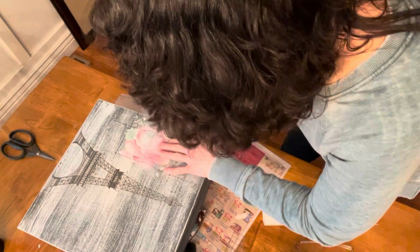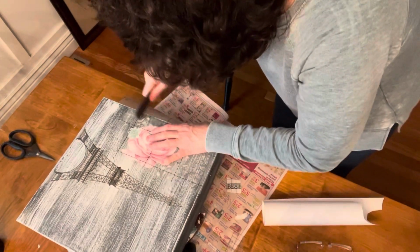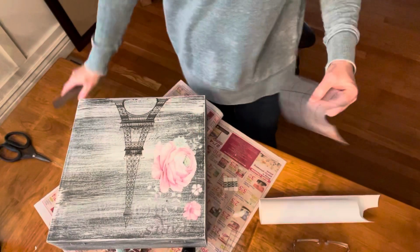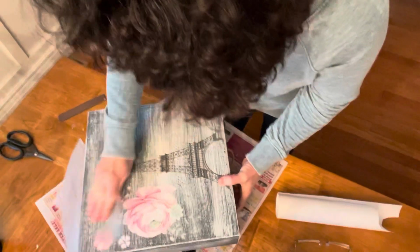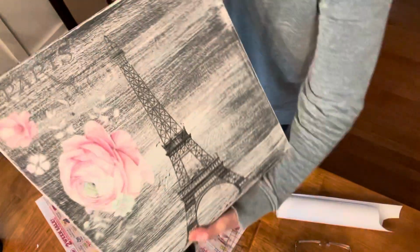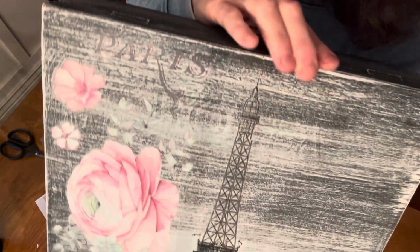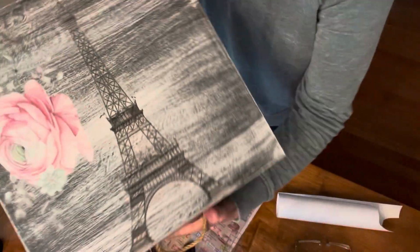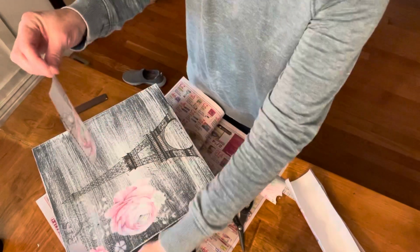So it takes a little bit of practice, but certainly anyone can do these IOD and other transfers. And I think that they make such a beautiful statement to any piece, especially for those of us who are not actually artists. I could absolutely never draw or paint the items that I want and have them look anywhere near as good.